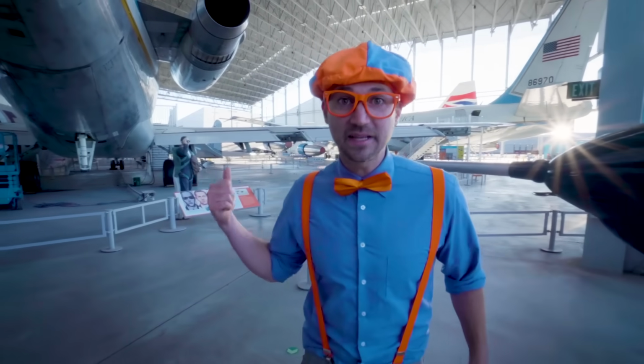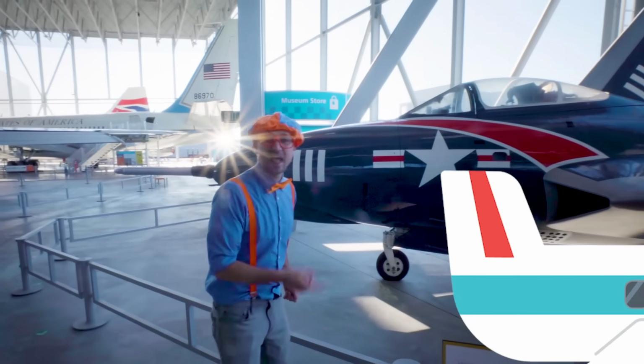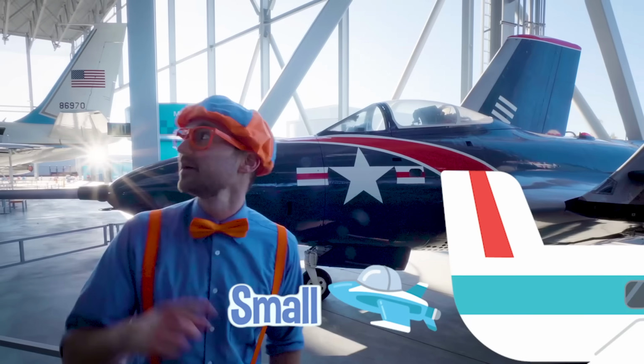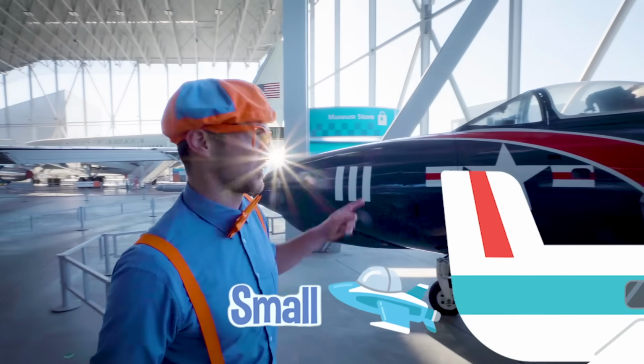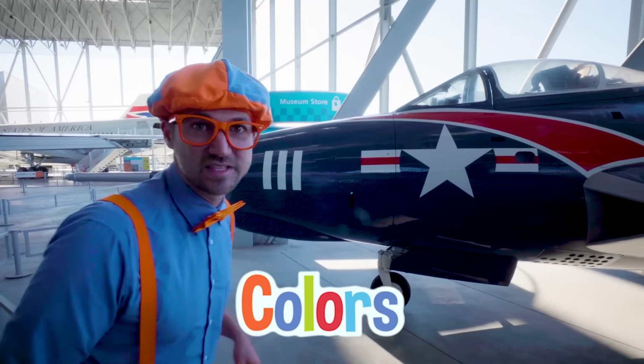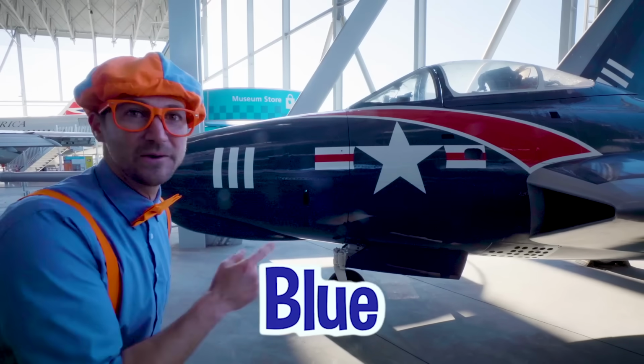Remember how I said that plane is really big? Check this one out. Whoa! Yeah, this plane is small. Well, it's smaller compared to that plane, but I'm sure there's smaller airplanes than that one. But hey, what colors do you see on it? Yeah, red, white, and blue.